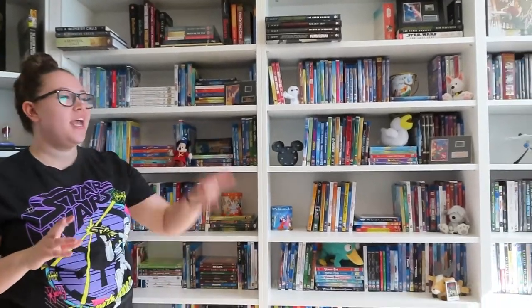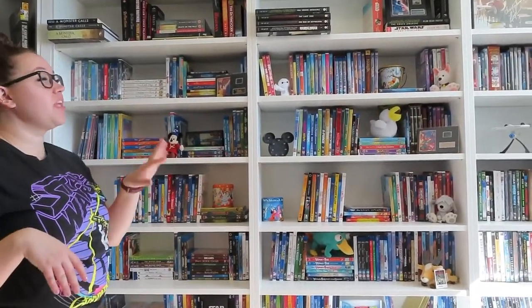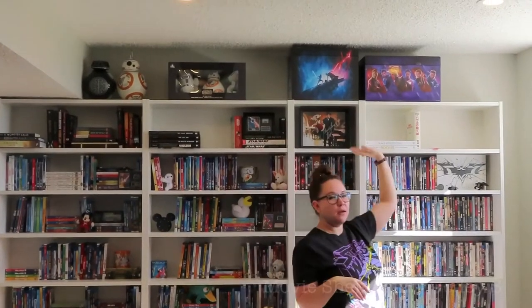So moving on to the rest of the shelves, like I said, I'm not going to go into super detail about every single thing because I will eventually do an entire Disney movie collection and an entire non-Disney movie collection, and in that video I will show everything on each shelf. So I'll just point out a couple things and kind of how I have things organized. So the first thing, at the very top, we have mostly books.